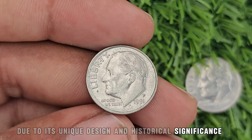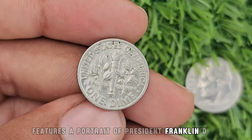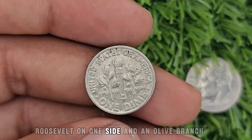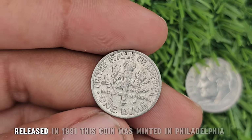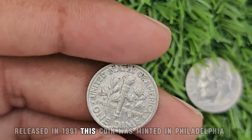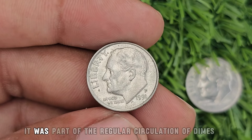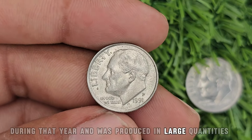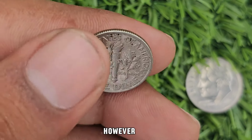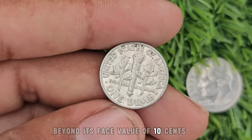design and historical significance. This particular coin features a portrait of President Franklin D. Roosevelt on one side and an olive branch, torch, and oak branch on the other. Released in 1991, this coin was minted in Philadelphia, hence the P mint mark. It was part of the regular circulation of dimes during that year and was produced in large quantities. However, what makes this coin special is its potential value beyond its face value of 10 cents.